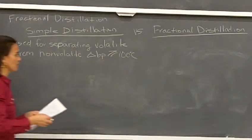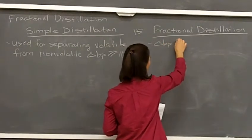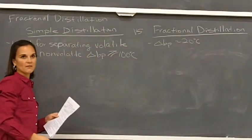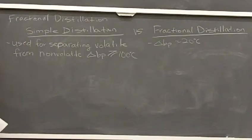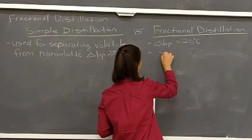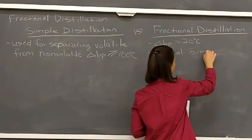Whereas with fractional distillation, you can get away with a much smaller difference in boiling point. You could have about a 20-degree difference in boiling point and be able to separate things if you did a really good job with it, okay? And so what is happening with the fractional distillation is basically it's a way to do multiple simple distillations all at once, okay? And by doing that, you're getting better and better separation the more of those distillations that you do. So it's a series of simple distillations.